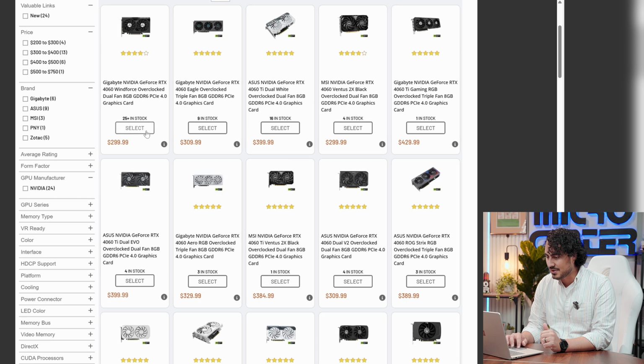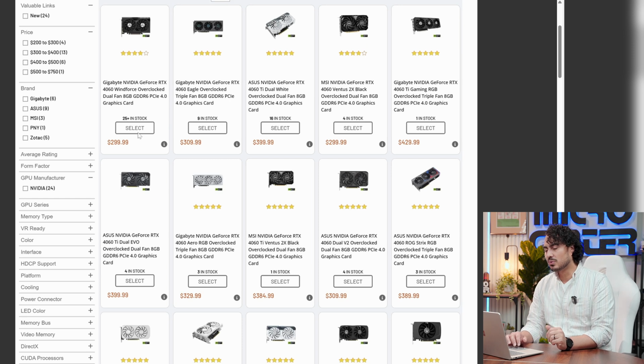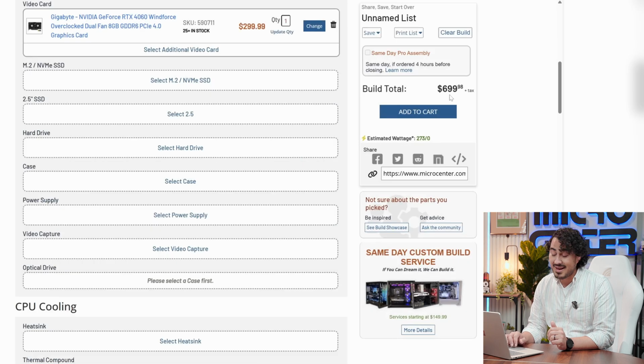I see this Gigabyte option right here. So 8 gigabytes of VRAM. That's still really good for 1080p gaming, so you're going to do just fine there. I could step up with the 4060 Ti for $429, but that's not going to give me a lot of wiggle room for the case and everything else. So why don't we stick with this 4060? We'll do the Gigabyte WindForce overclocked. So we're at $699, so that gives me about $300 to play with for the rest of the build.